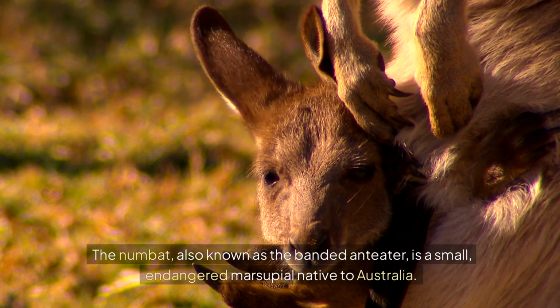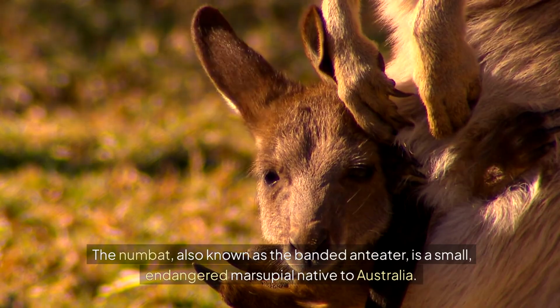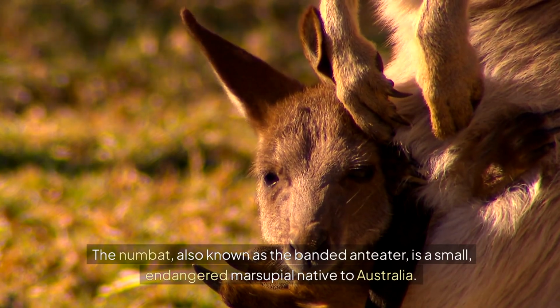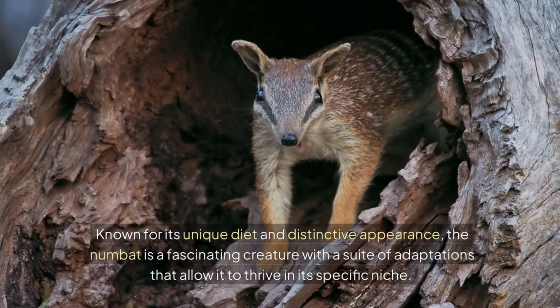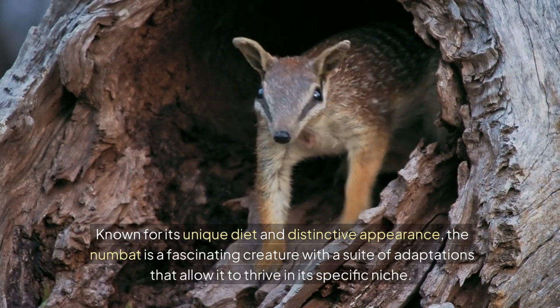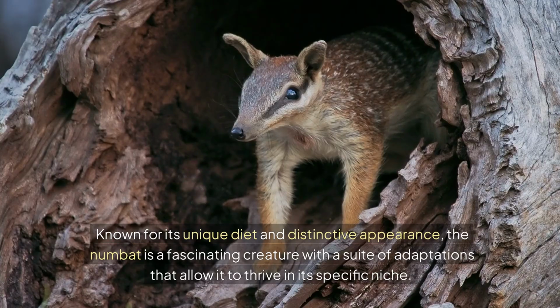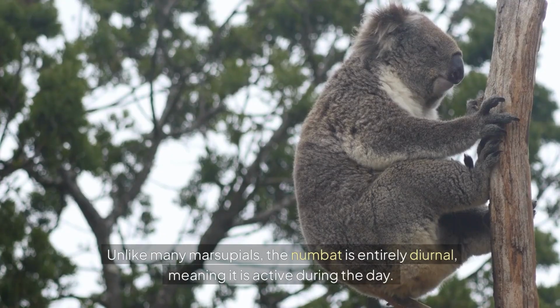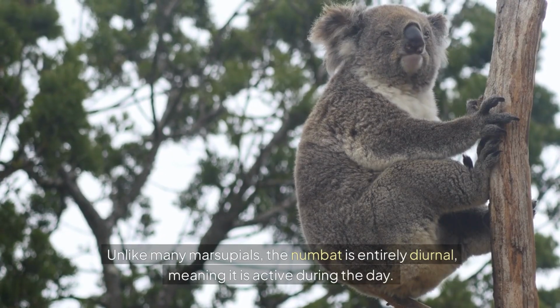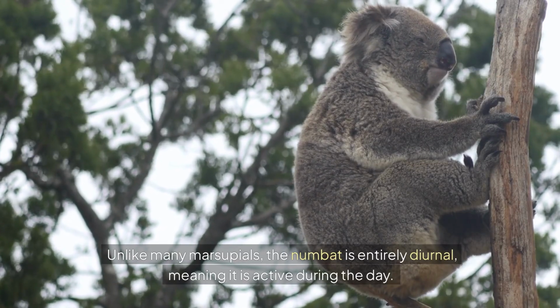The numbat, also known as the banded anteater, is a small, endangered marsupial native to Australia. Known for its unique diet and distinctive appearance, the numbat is a fascinating creature with a suite of adaptations that allow it to thrive in its specific niche. Unlike many marsupials, the numbat is entirely diurnal, meaning it is active during the day.